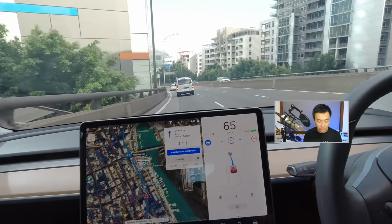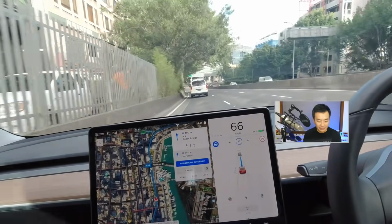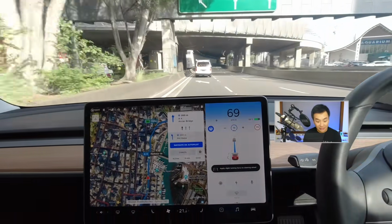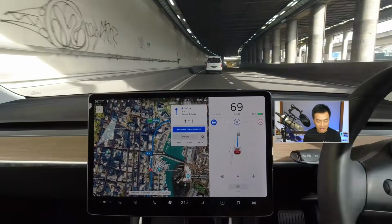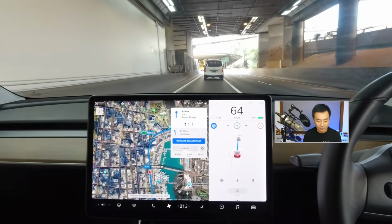So the car's doing so far so good, matching 70 kilometers an hour. Excuse the tilt there. That's the rock steady digital stabilization of the camera, trying to keep the dominant motion. I mean, without this, it would be causing a lot more vibration. So I'm happy to take the trade-off with the tilt rather than it shaking.